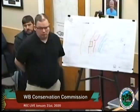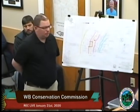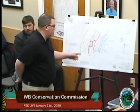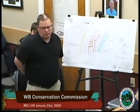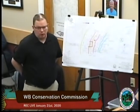Because you're going to have to take down trees. It's not a very thickly wooded area right near where we would be taking down. So it's a tree line, but we wouldn't be cutting down a whole heck of a lot of trees.